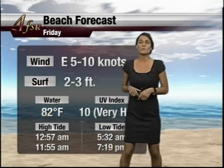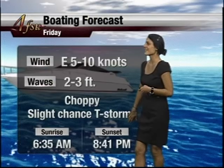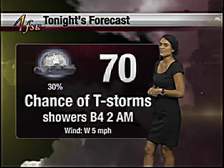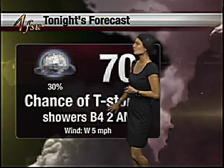And if you have any plans to go out to the beach tomorrow for Friday, the winds are going to be a nice 5 to 10 knots with a nice light surf at 2 to 3 feet. The waters are also going to be extremely nice and warm at 82 degrees. And since the sun's setting at 8:41 p.m., you're going to have a nice long day out there at the beach. Temperatures for tonight are dropping down to 70 degrees. We still have a lot of that cloud coverage, which is trapping in those warm temperatures. So it's going to be a little bit warmer out there and still a little bit humid as well, and we might get some showers before 2 a.m. So you want to be cautious of that if you have any plans for this evening.